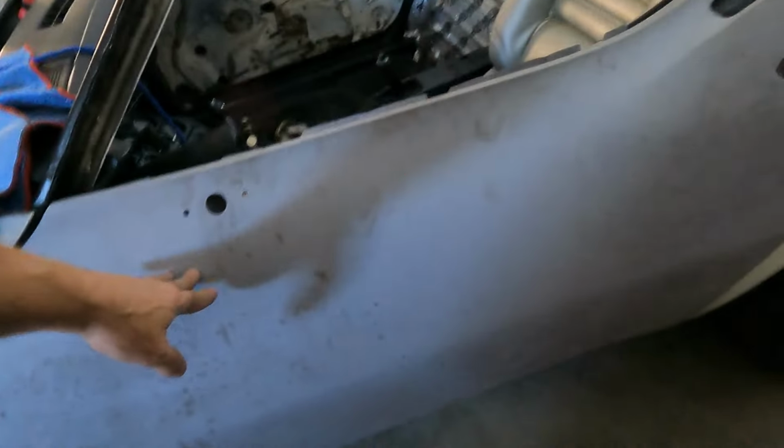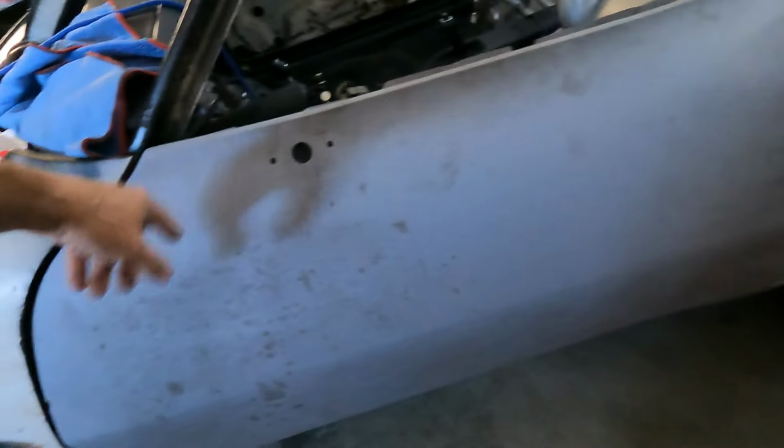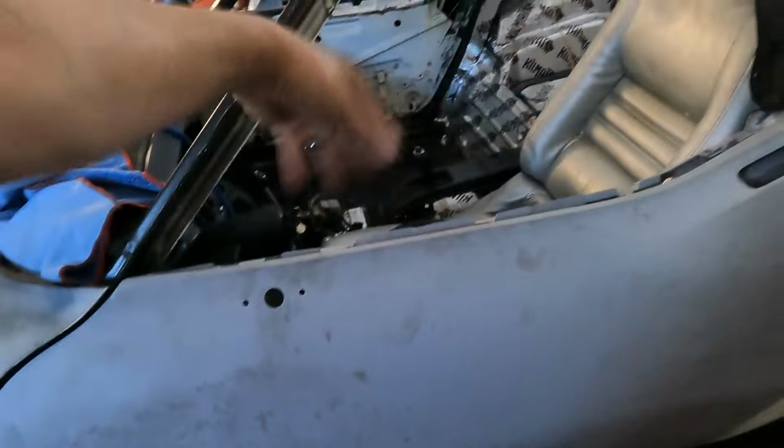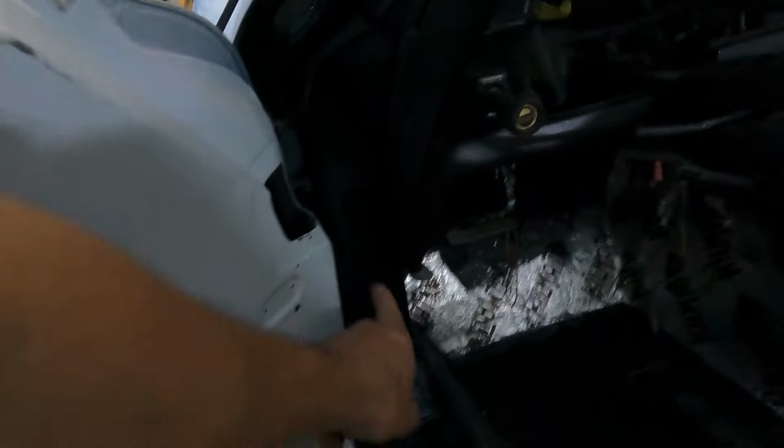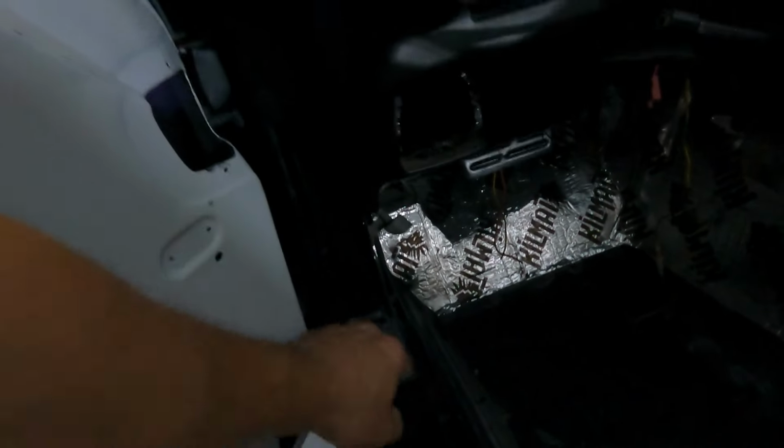This door was one of the first things I did. I took it off, sanded it down completely, stripped all the glass and stuff out of it, haven't put it back in. But here's a problem we ran into. Look at this. Can you see how much of a gap there is? One of the major things I had to do was redo this A-pillar. Well, that's the cover that goes over.